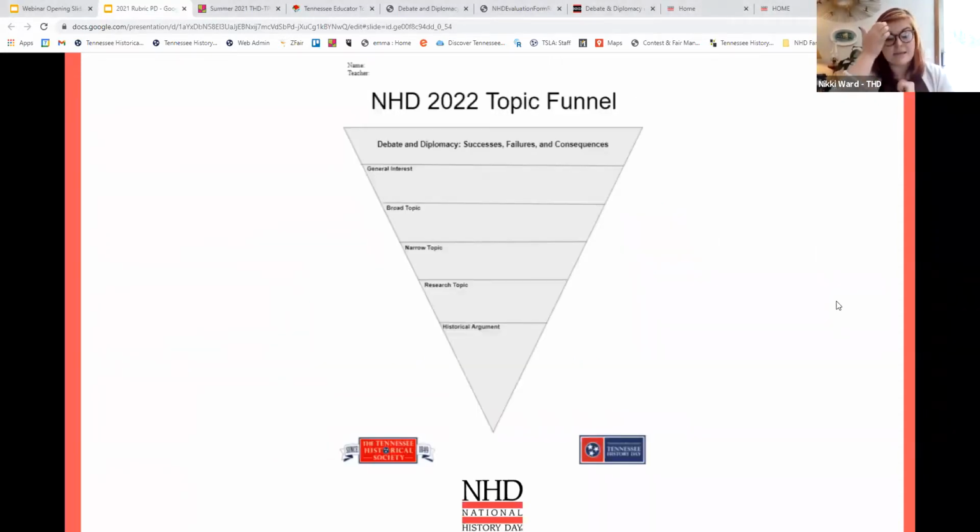This is something that is also available to you in the resources. It's the 2022 topic funnel. At the top, it says debate and diplomacy, successes, failures, and consequences, which is the theme for the year. It helps them narrow in their focus, because you might have a kid who says, I want to talk about something very vague. From there, they can say their general interest, go into a broader topic, something more specific, and narrow that topic some more. From their narrow topic, they can say, okay, this is what I'm going to be researching. And then they should not be filling in that historical argument until they've done their research.